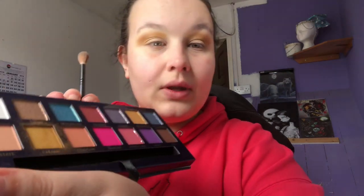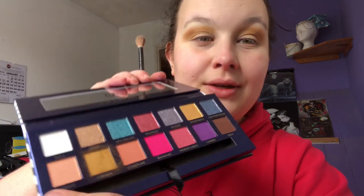Yes, next I'm going to take Estate, which is the one next to it. You can see how messy my palette's got already. And I'm just gonna put that up on the brow bone and just blend those two together.